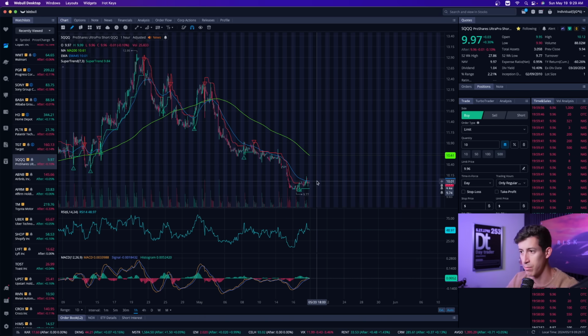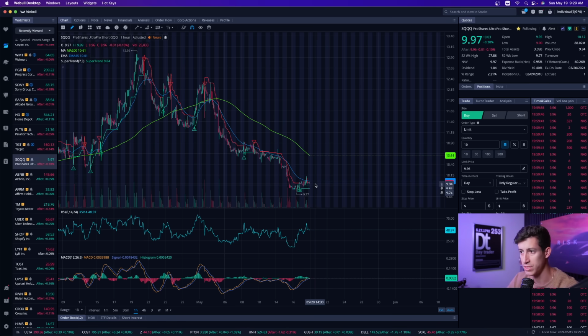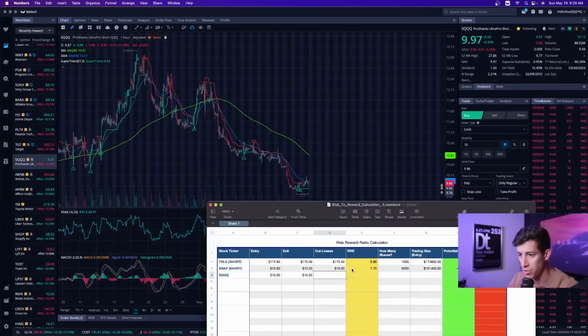Well, if it breaks back above $10, but then there's a break of pattern and it breaks back below the EMA, then I'm going to want to manage my risk there. And I can manage my risk at $9.90, giving myself some wiggle room, but again, something that doesn't completely put me in the red and something that I cannot tolerate. And then when calculating this, we just go ahead and drag this down. This tells us our risk to reward ratio is a 5-to-1 ratio, which meets my criteria.